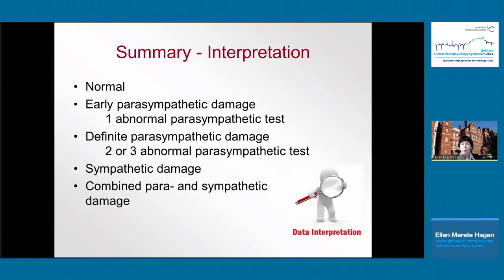We call it normal if everything is fine. It could be early parasympathetic damage, if you have one abnormal test. If there are 2 or 3, you have a definitive abnormal test. You might have sympathetic damage, or you can have a combined one.